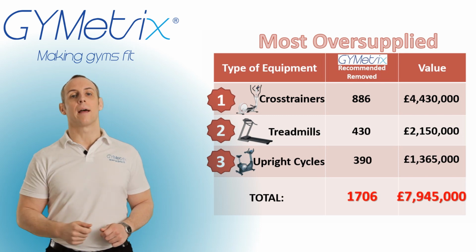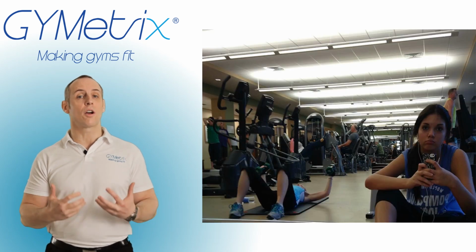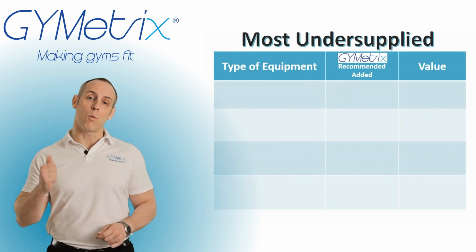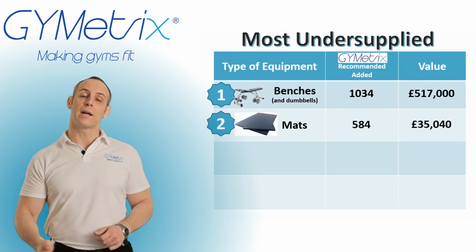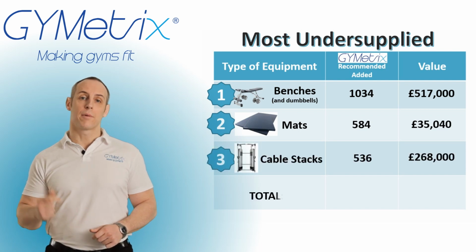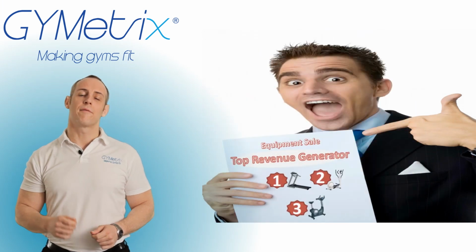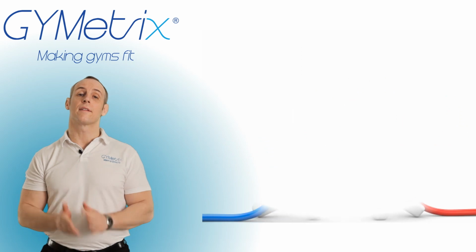At the same time, if we look at where the shortages are, where customers are frustrated that they can't get on equipment, what operators are underbuying, it's number 1, benches and dumbbells, number 2, big soft stretching mats, and number 3, cables. Equipment suppliers have very good information on what they're selling, but unfortunately there's a disconnect.